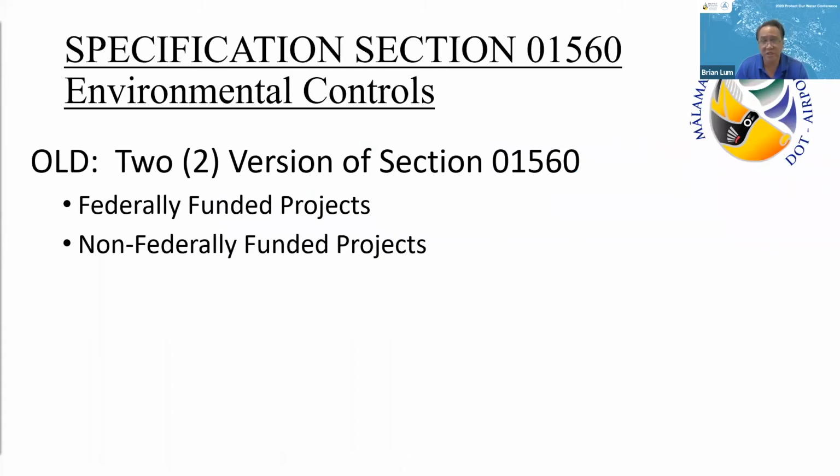Okay, going over some of the changes to these sections. 1560, the environmental controls. Last year we covered it. It was 2 different versions. It just depended upon your funding for that particular project. So if your project was federally funded, it had one version. And if it was non-federally funded, it had a different version.